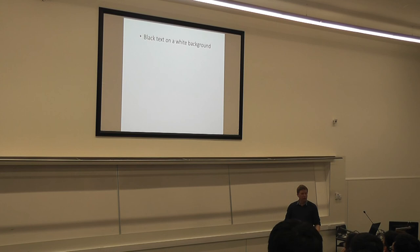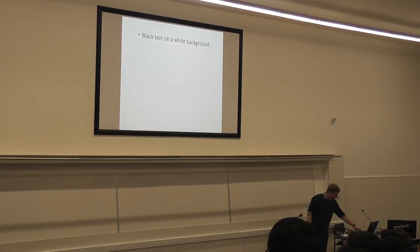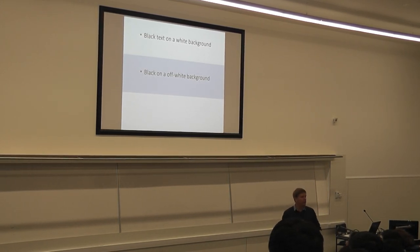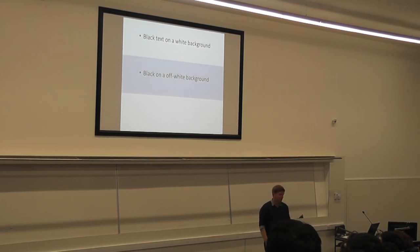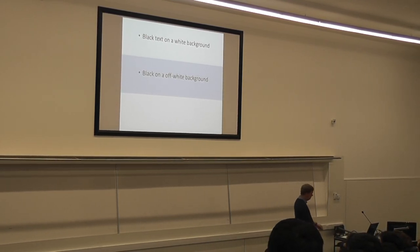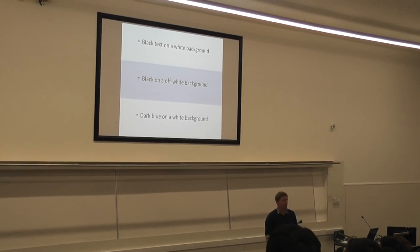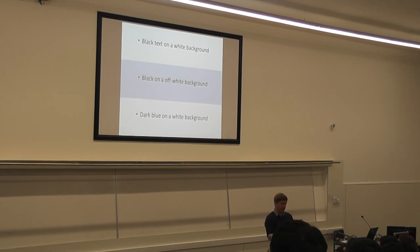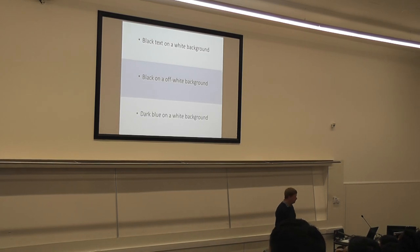So, you can use black text on a white background. That's good. You can use black on an off-white background. Sometimes some people prefer that. Some people prefer an off-white background. And this one is dark blue on a white background. Again, some people prefer that as well. It's easier to read. It's up to you.